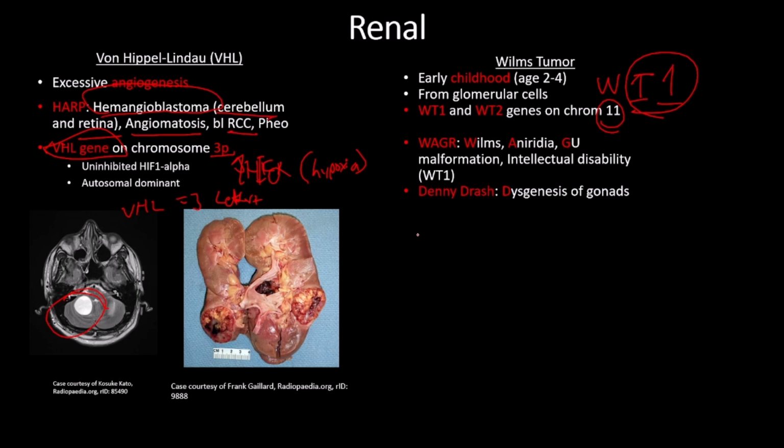And then what if you saw a patient with hypoglycemia, Wilms tumor, enlarged tongue, and half of the body is larger than the other half? What would you be thinking about? Yeah, you should be thinking about Beckwith-Wiedemann. What that is, is Wilms tumor with hemihypertrophy, and that's when half of the body is kind of larger than the other half. And you can also get macroglossia, or enlarged tongue.